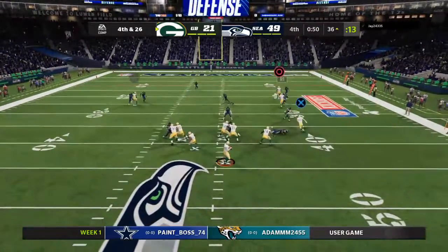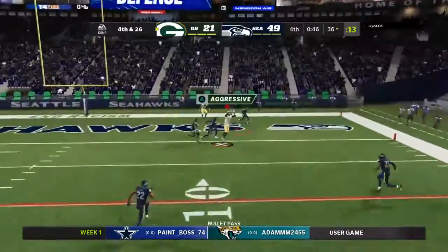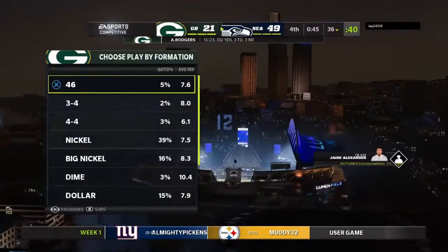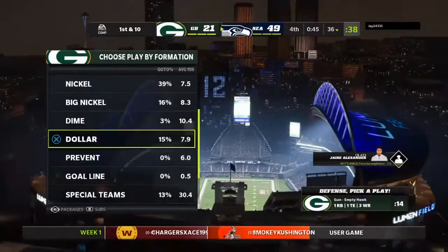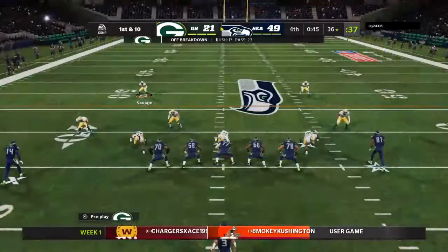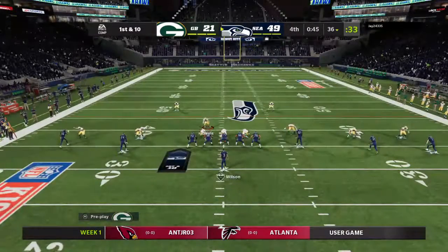Now Rodgers, got to have this one. Looking deep for Adams. And it's incomplete. They cannot convert, and they turn it over. They had to go for it with such little time remaining, and the Seahawks are going to take over the football. Here's the Seattle offense ready to get this drive underway.